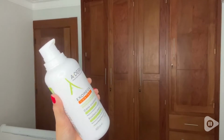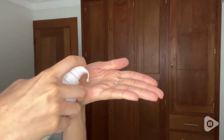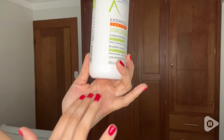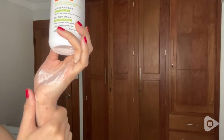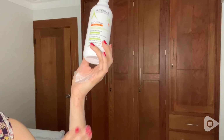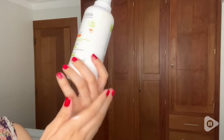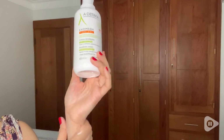Today I'm going to show you a lotion that I like to use since I have very dry skin. This is the Aderma Exomega Emollient cream. My skin, like I said, is very dry and it gets irritated easily, but this cream helps me a lot. I like to apply it after showering, especially. I apply it on my hands and then on my arms, legs and neck as well.